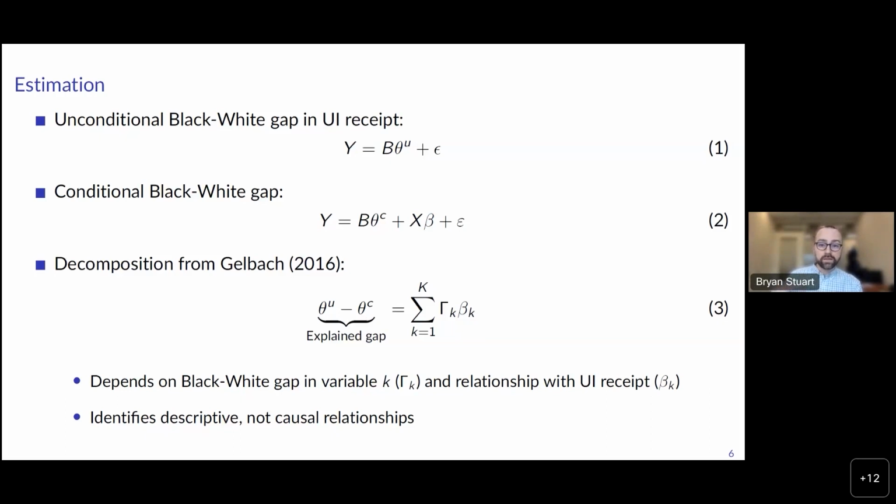Now, one thing I want to stress is that we are not taking a stand that equation two is the right measure of the gap. I think the unconditional and the conditional gaps are both of interest. It just depends on the question that you're asking. The other thing I want to underscore is that we're only identifying descriptive relationships here, and that we don't think of these as capturing the causal effect of race or really anything else for that matter. So this is just a descriptive exercise. Next slide, please. Okay, so let's get into the results. If you could advance, please.